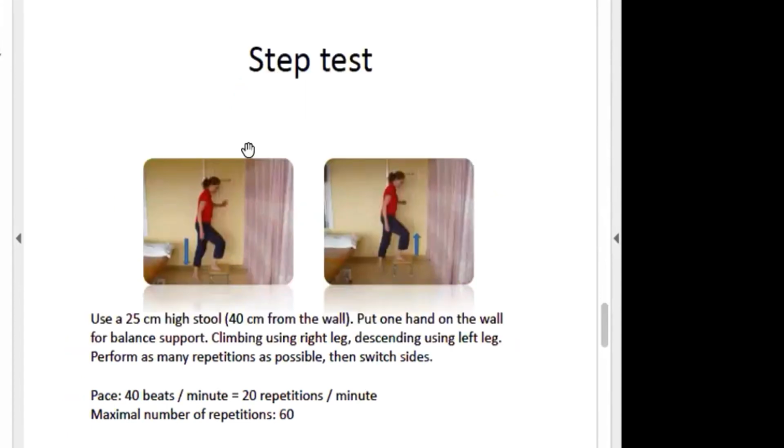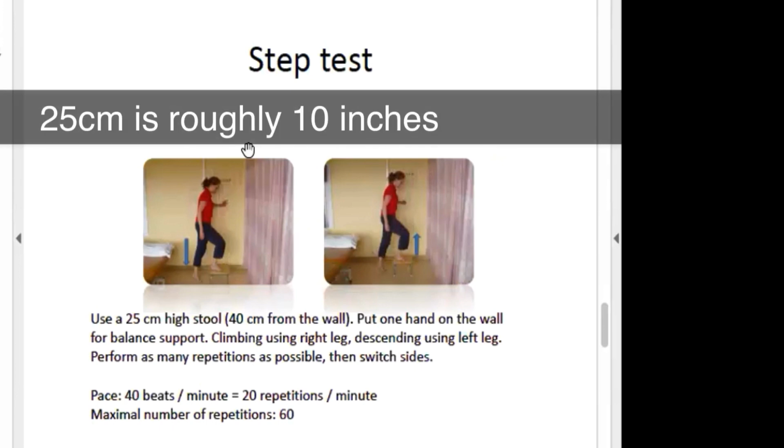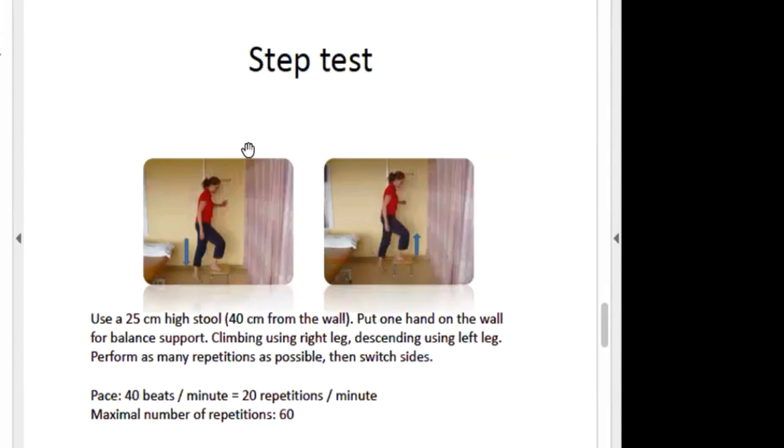The step test. So this is the step. You use a 20 centimeter high stool, 40 centimeters away from the wall. You put one hand on the wall for balance support, and you go up with just one leg. It's your right leg that goes on the stool, and then you go down. You perform as many repetitions as possible. Then you switch legs, you put your left leg up, and then you go down. You use the metronome too. This is the step test.